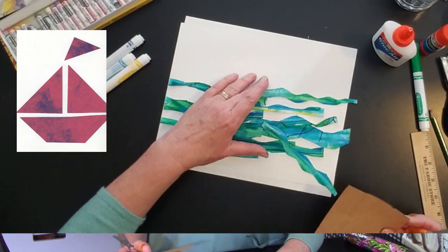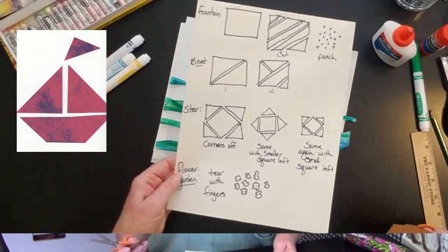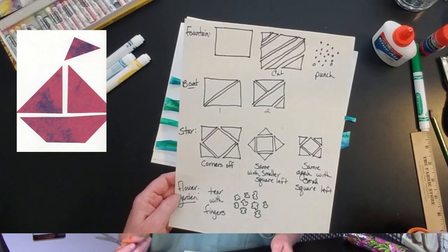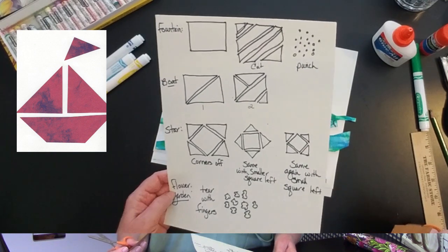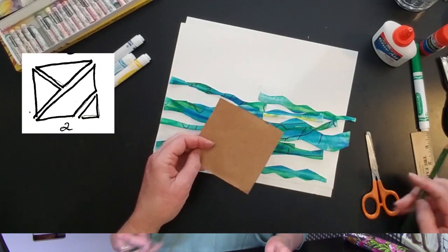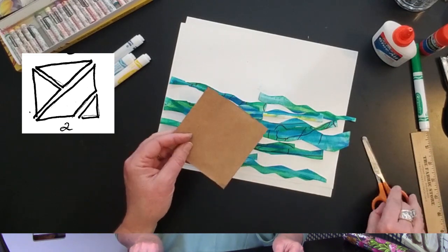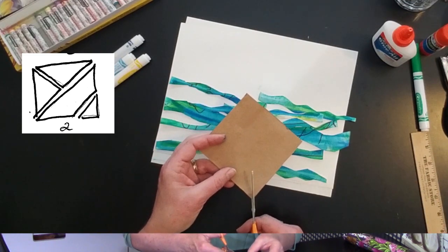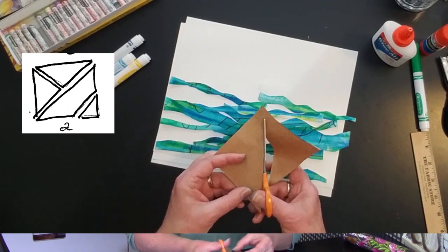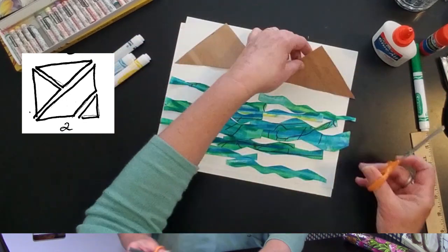and you remember that I have my little recipes here. I'll show you what they look like right here, and I will post that on this video so you guys can download it and look at it. So my boat, and maybe you want to remind yourself what a boat is. If you want to just take your pencil and run a line across here, you can do that. And as a guide, I'm just merely going to cut it because I can see that I want to go corner to corner here. And I'm going to make 2 more triangles just like that.